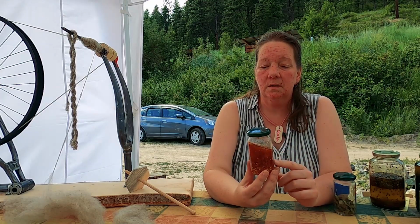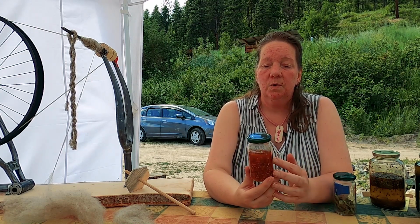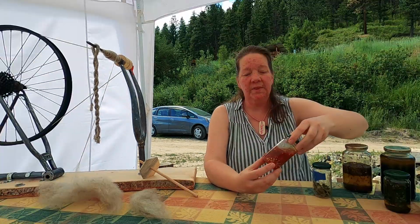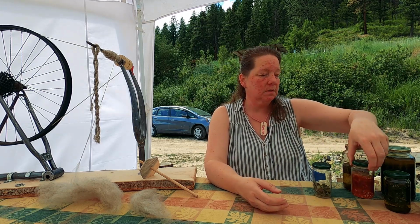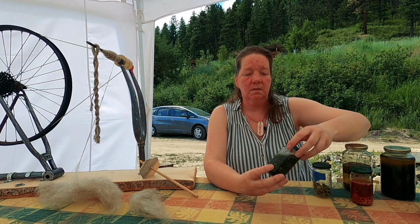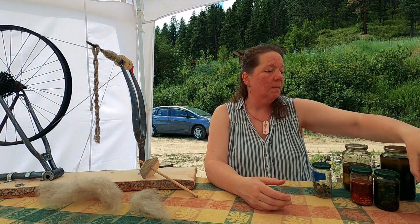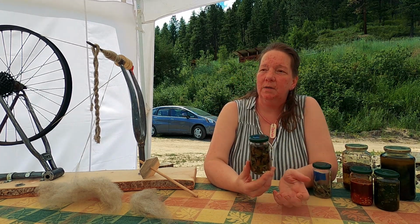So this is chili peppers, seeds, and fruit material. And once this is strained, it will be great for headaches. But the alcohol, again, takes out different plant constituents than water would. Here we have yarrow flowers and yarrow leaf. And this is another skin agent for healing. And then we have uva ursi, and this is also known as bearberry or kinnikinnick.